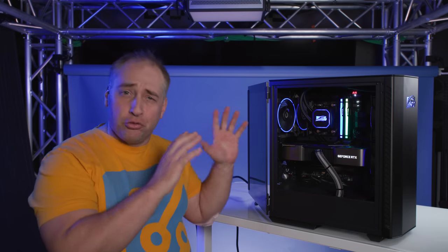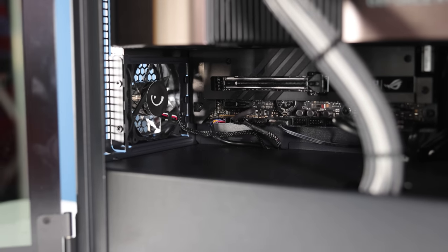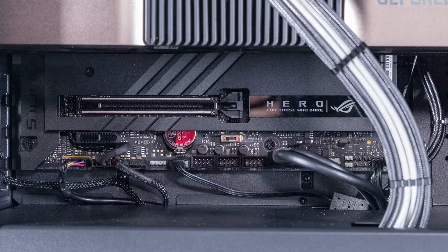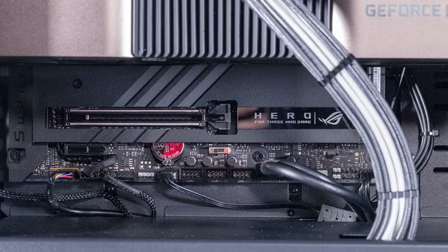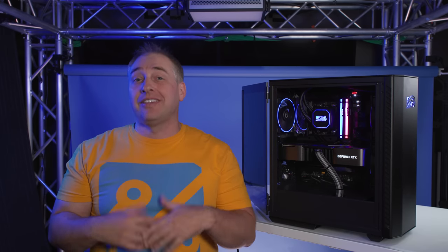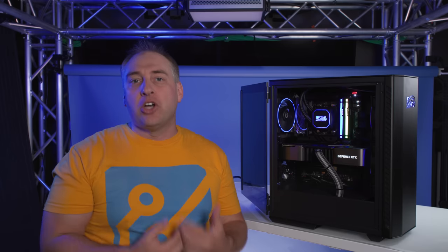So let's go through what the hardware components are in the system, right? This has an ASUS ROG Crosshair X670E Hero. Oh my gosh, that's a long name for a motherboard, but it has a ton of features on it. And so this is using the X670E chipset. It's not using the lower end B series chipset. This is really the higher end one that AMD offers.